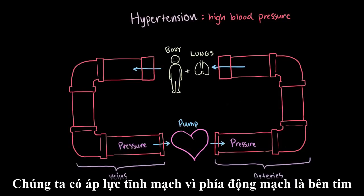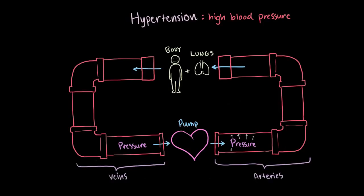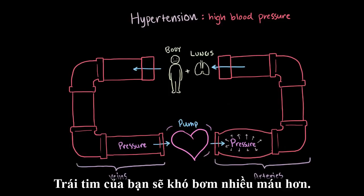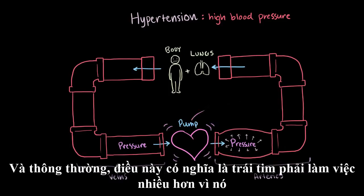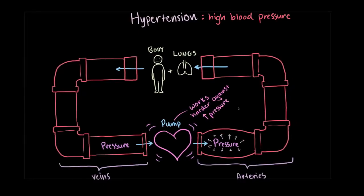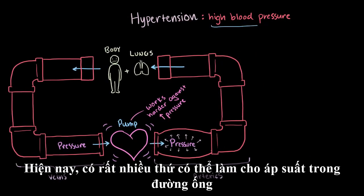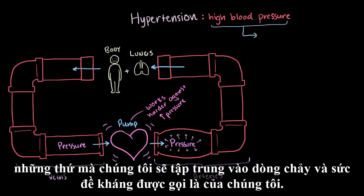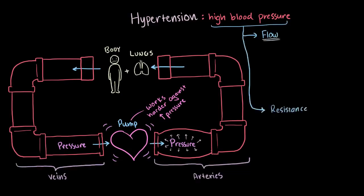Since the arterial side is what the heart's pumping out into, if the pressure on that side is too high, it gets a lot harder for your heart to pump more blood out. And usually this means that the heart has to do more work because it's pumping against higher pressures, right? Now, there are a lot of things that can make the pressure in the pipes higher, and therefore make the pump work harder. But the two main things that we're going to focus on are called flow and resistance.